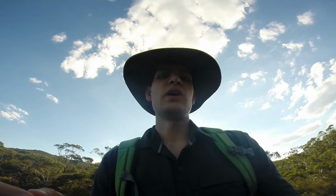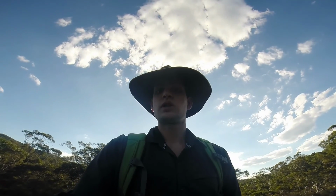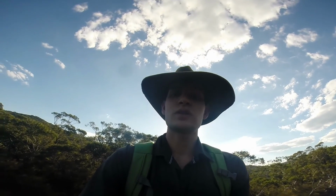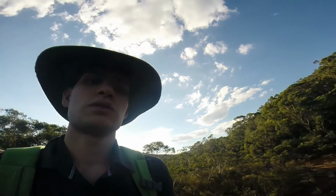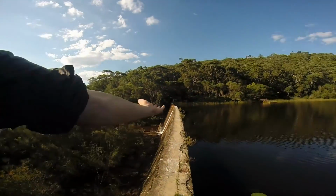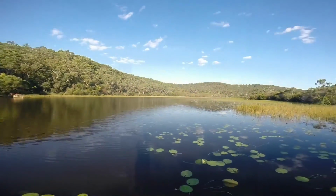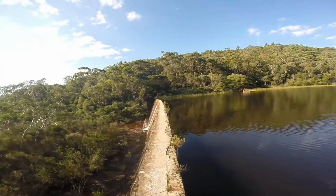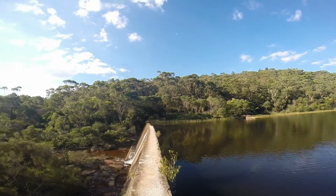So I'm on Heathcote Creek today, doing some exploration of some of the more historical areas in Heathcote National Park, and I'm currently standing on the wall of Lake Tuluma. So here's the dam wall here, and it's good to see it actually running, and here is the dam. I haven't actually visited this place before, first time. I've walked past it quite a number of times, but I think it's quite interesting.